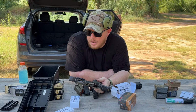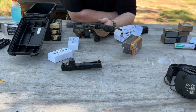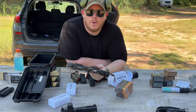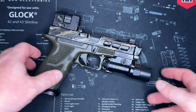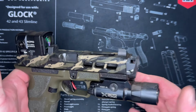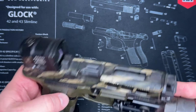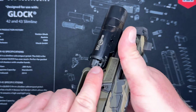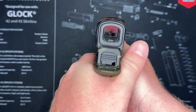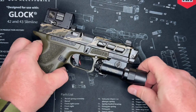That's better than the reliability that I have had out of the ported barrel. Now, granted, the ported barrel is 1/3 of the price, so, you know, that is what it is. The inner cheap bastard in me wants to hate everything about this. I really do. I wanna hate everything about this barrel and this compensator. I want to make sure that it does nothing but burn to the ground and all that other fun stuff.